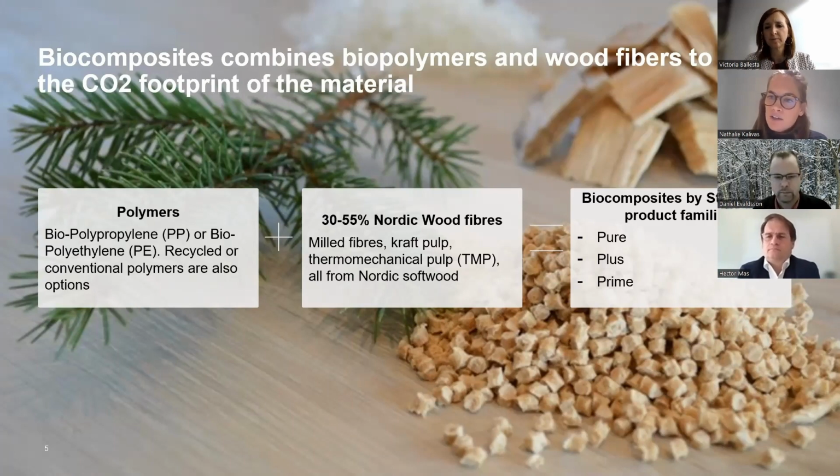So depending on what type of application, we have different grades, meaning that we also have grades with different amounts of wood fibers. So we combine the polymers with 30 to 55% wood fibers, which results in different, what we call product families, which are Pure, Plus, and Prime. These are only names for us to separate the different categories or applications depending on the application's requirements.